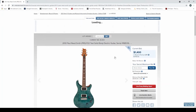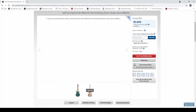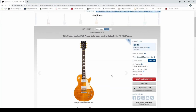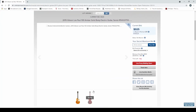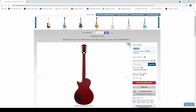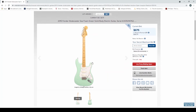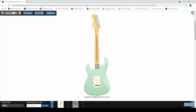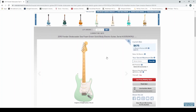2012 Paul Reed Smith P22 Teal Solid Body, lovely colour. Do you love that kind of blue, green, turquoisey kind of colour? 2015 Gibson Les Paul 100 Amber. Fender Stratocaster Seafoam Green. Gotta love it. Absolutely love Seafoam Green. It's probably my favourite Fender colour. Very nice.